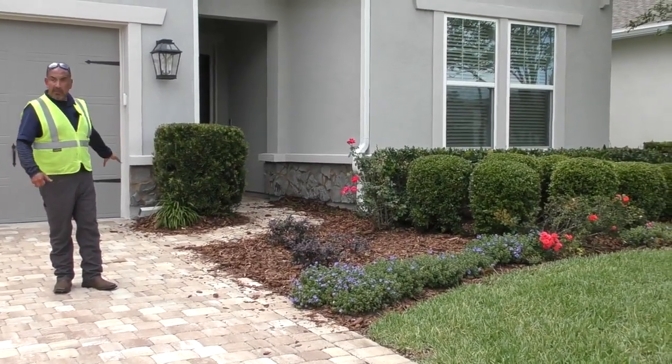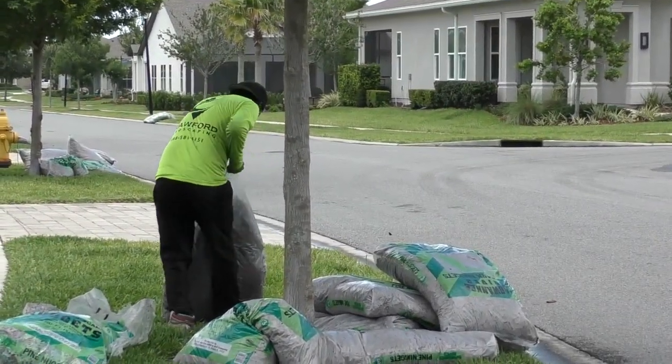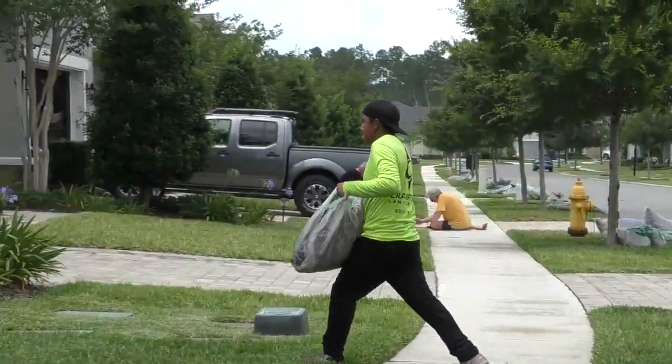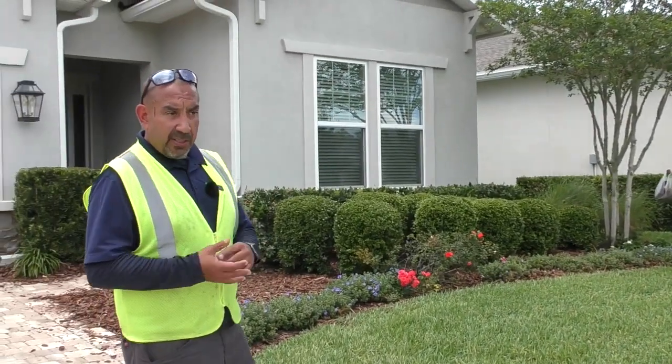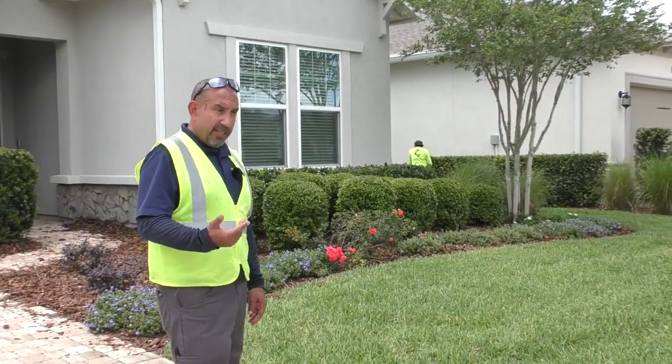And then they'll have another person that comes back through with a blower, and he's not only blowing the walkways and driveways, but he's also going to blow the trail of mulch, because the mulch is in bags. The bags get small holes and tears just from handling. So it's just a natural course. So please, we just ask you to be understanding.